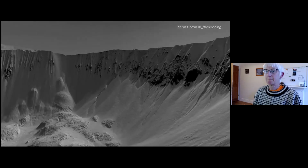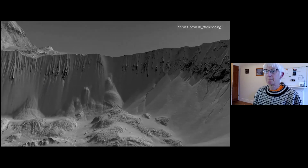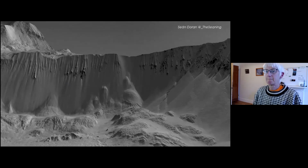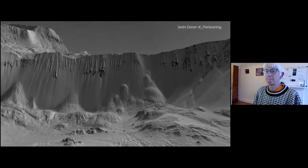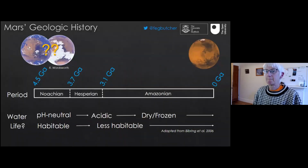So these are the kinds of stunning views that we get of Mars from the HiRISE instrument on the Mars Reconnaissance Orbiter, and a significant source of data for me for my work. So all of these data sets, that's just a small subset of them, we have plenty of data sets to use, have allowed us to build up a picture of Mars's geologic history.